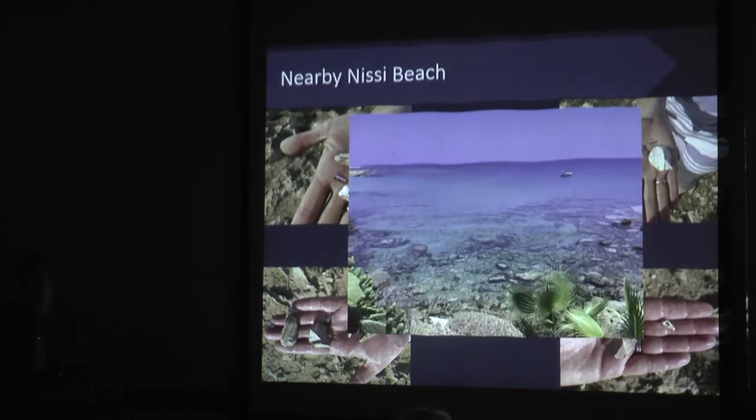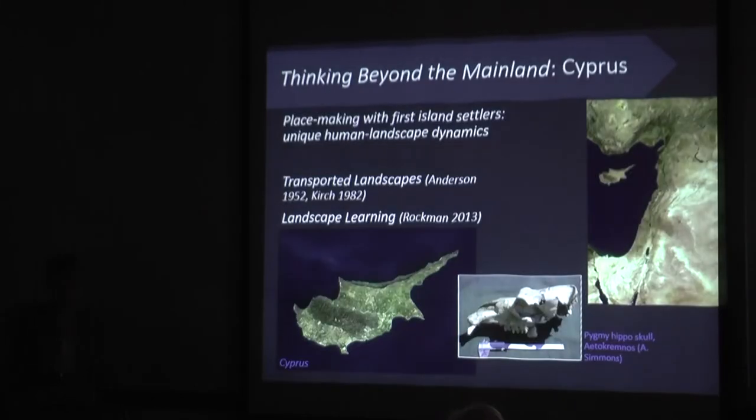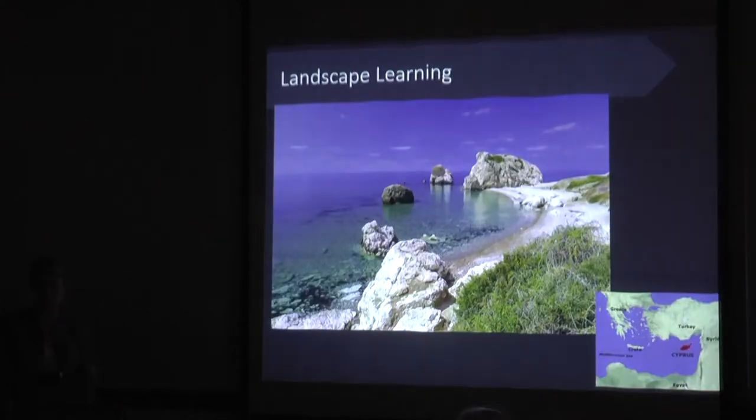So that's the cover shot I showed you, which comes from the beach. Although Nisi Beach now is raised above the sea level, we could imagine that 15,000 years ago, it may have been a kind of landing scenario that would have looked very attractive, something like this. And so I come back to the two topics just as I wrap up that I mentioned I was going to talk about, the idea of transported landscapes and landscape learning and how that fits into our project.